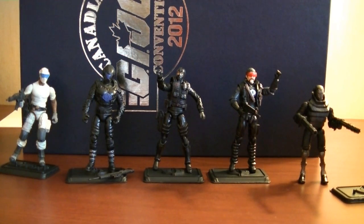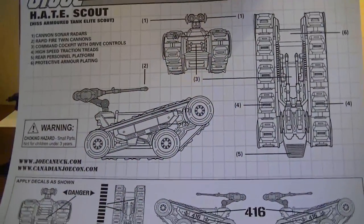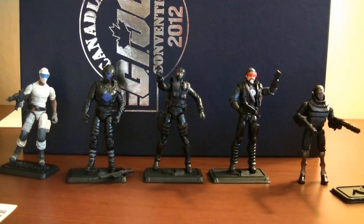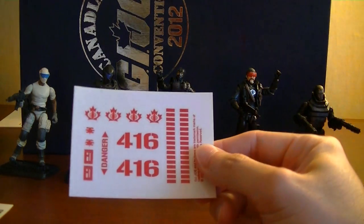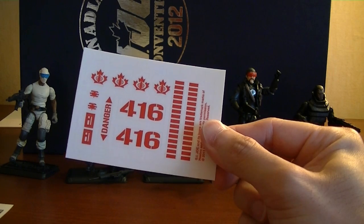So I think, Madman, first you're going to show us, besides the toys itself, what else it includes. Well, there's a lot of goodies here. We got the blueprint, pretty much, for the H.A.T.E. Scout, and we'll just throw that on the side here. And it's really, really well done, too. You got to hand it to the guys here. Stickers with the 416 and I guess the little Canadian maple leaf Cobra sign.